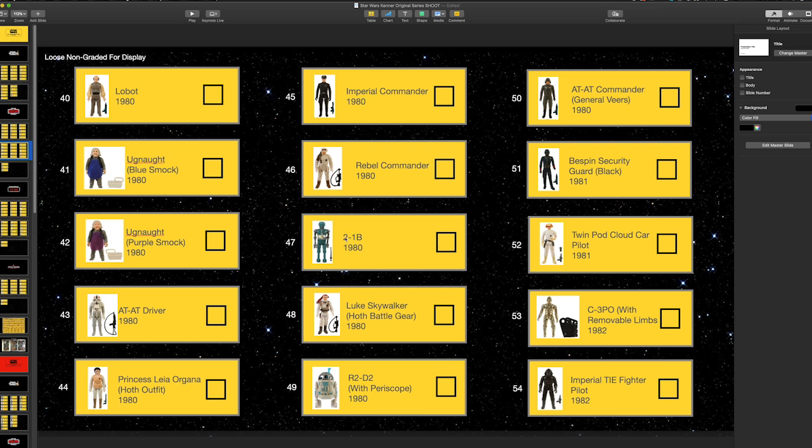And you saw how beat up my R2-D2 with the periscope was. His sticker's missing, his leg is glued on, he doesn't have the periscope. So we're definitely gonna have to get another one of those. Our Imperial TIE Fighter, he's missing both his emblems over there. His paint was really worn off. I'm missing his blaster, so we'll probably have to get another one of him if we can't find a good blaster to replace it.